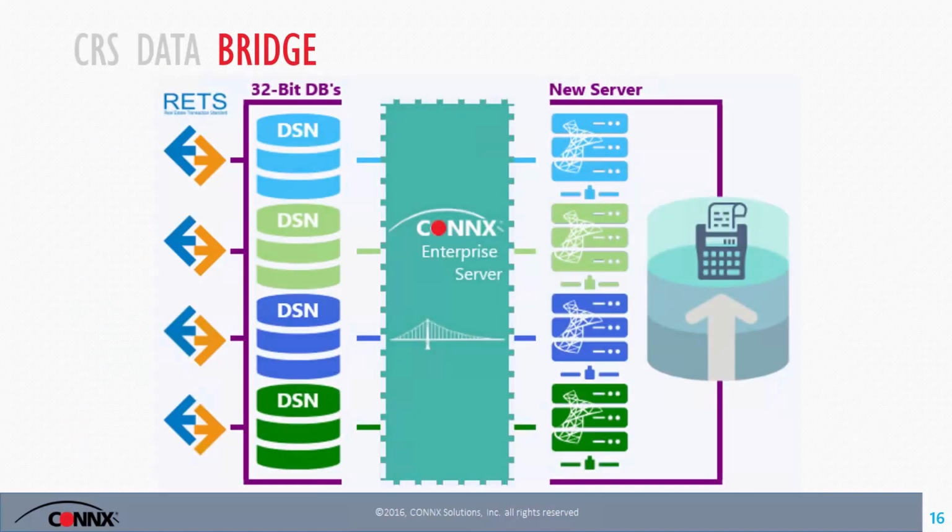In this diagram, you see that we helped CRS upgrade from their old 32-bit version of SQL Server because they had moved to SQL Server 2012 R2, which is only 64-bit. They have extensive use of a 32-bit ODBC driver to access the RETS data. However, a 64-bit version did not exist. So they used our bridge technology you see there in the middle to access the 32-bit RETS ODBC driver from SQL Server, their previous version, to SQL Server 2012 R2.